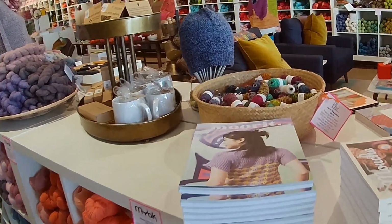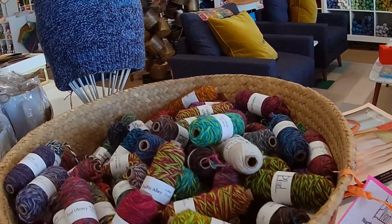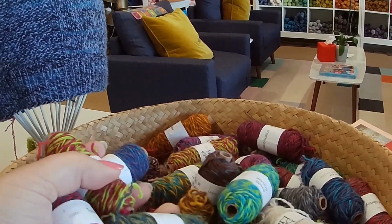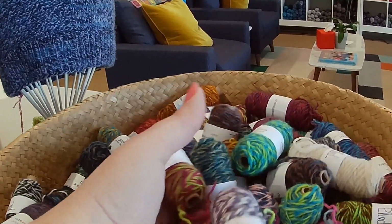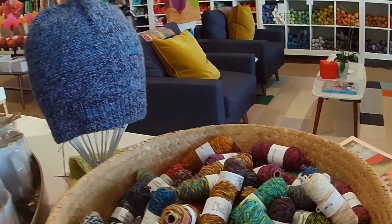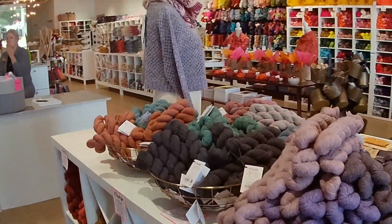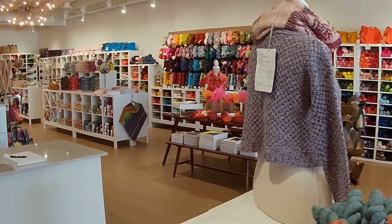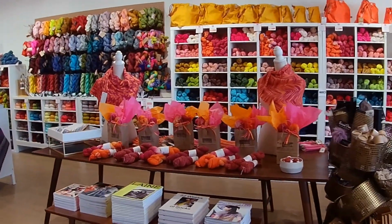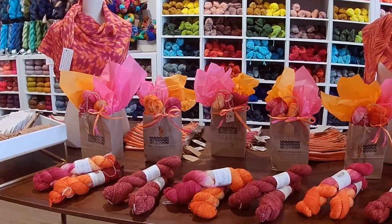Okay, we're going to move into new areas. They had some really great books. Now this is Plied. I have not seen theirs before. Plied is spun in New Hampshire and hand-dyed in Baltimore, and they've done a specific color for them. I can't think of it right now, even though I have it right here. And that's all of their exclusive colorways right there, with some baskets.